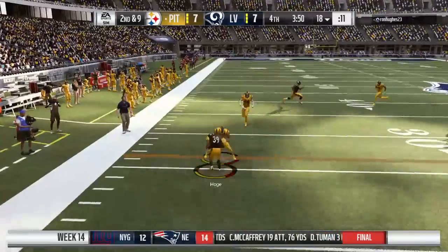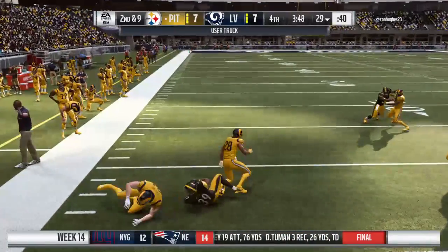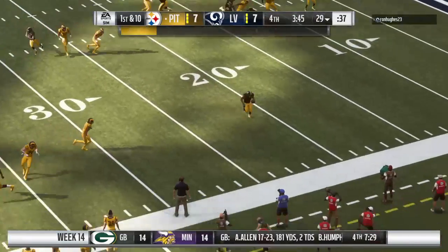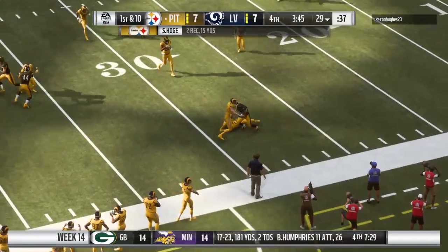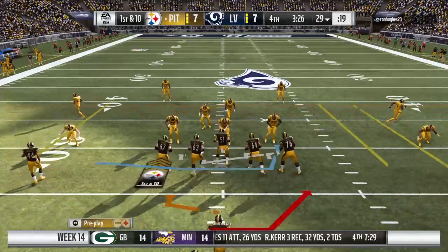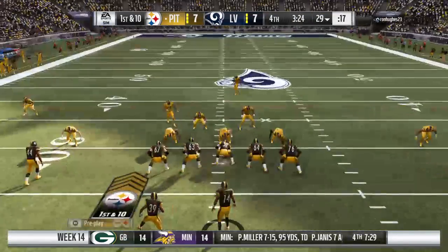Well done. And he's going to find his man out of the backfield. That's complete, and he'll be taken down, but not before he gets this football out shy of the 30 to the 29. This quarterback now perfect since the second half started, 7 of 7. It's 1st and 10.